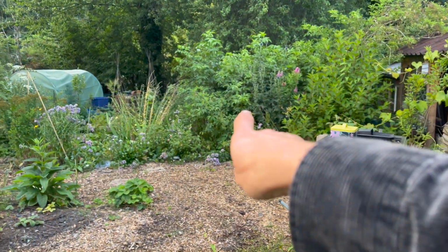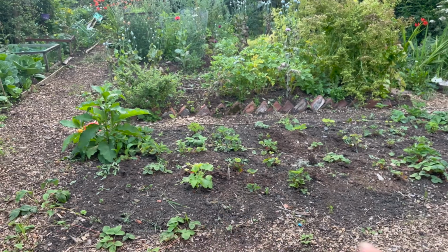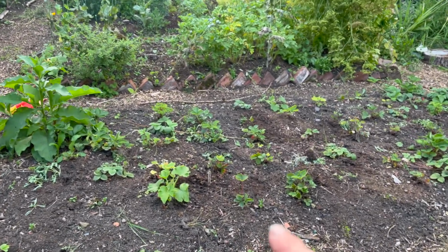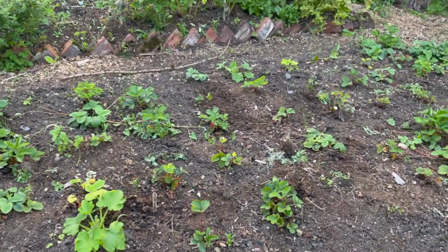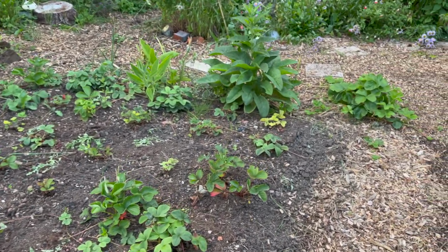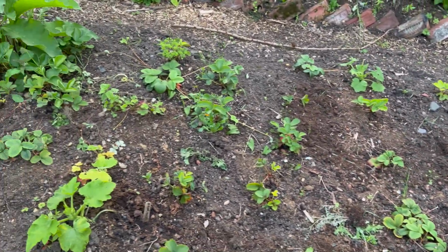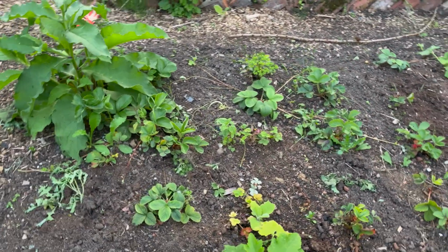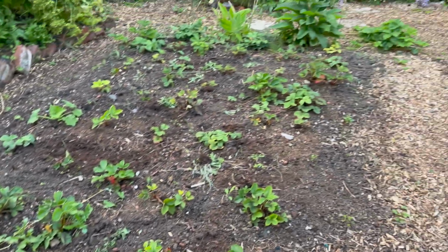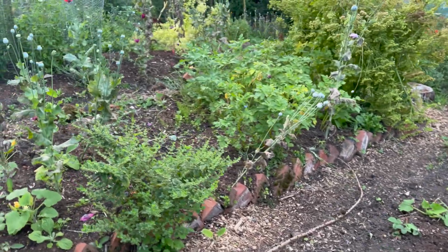My mum's border is all along here. The strawberry bed that I planted up full of runners earlier this year, so I wasn't expecting a harvest from this because they're all very, very new plants, but they are all growing quite well. And I'm trying to keep on top of the weeding in between the plants to give them a lot of space and nutrients to grow and get big and healthy. But yeah, we're nearly at the end now.